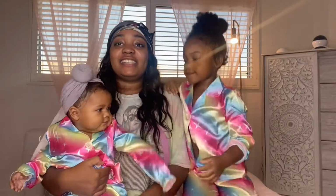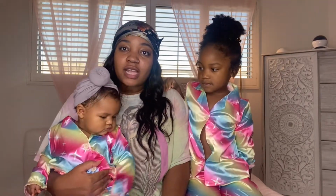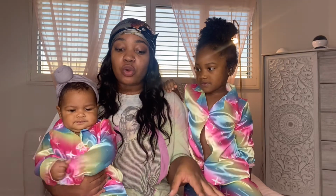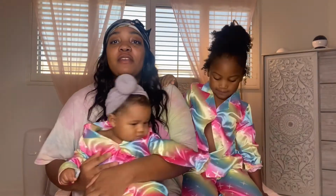Okay guys, so this is a pants set. It's so very cute. This is gonna be perfect for winter time. It's gonna get cold in this house. I'm already sure of it because we have hardwood floors. So this is gonna be perfect. Your shirt is coming open, but that's okay. So yeah, it's gonna be perfect for us.